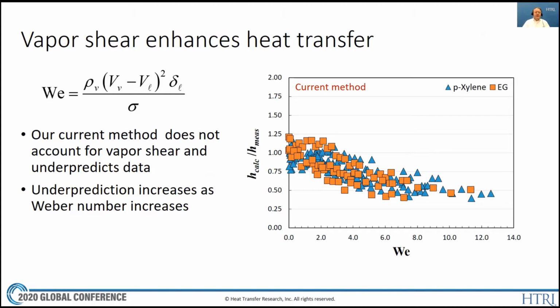Another lesson learned in this study was that vapor shear greatly enhances heat transfer. Therefore, we were able to confirm indeed that existing correlations are quite conservative, particularly as you go into lower vacuum and higher vapor velocities. What is shown on this particular graph is a ratio of the calculated heat transfer coefficient divided by the measured one for two different fluids, paraxylene and ethylene glycol, as a function of the Weber number.